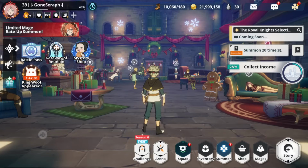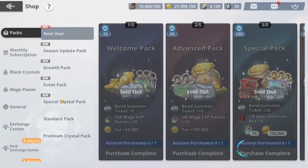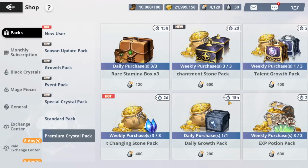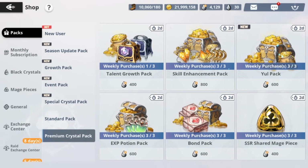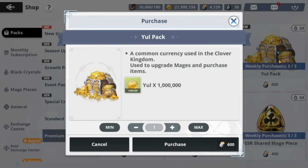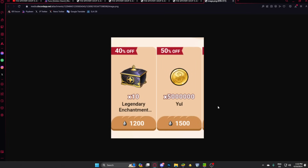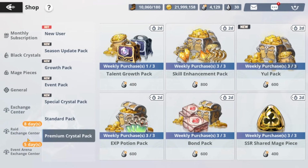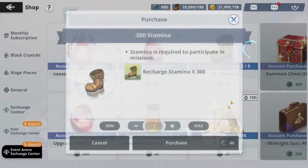I think it definitely presents even more of a problem because at the beginning of this season they did introduce a gold pack if I remember correctly. Where is it? Yeah, the gold pack right here, which I guess we're not getting. I guess we'll see. But technically this gives less because it gives 3 million for 1,800. So wow, that's definitely something. So I think that for sure they need to reconsider a couple things.